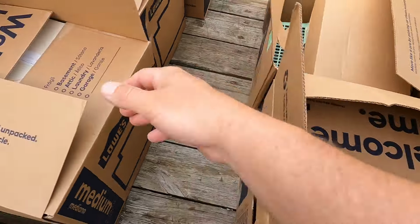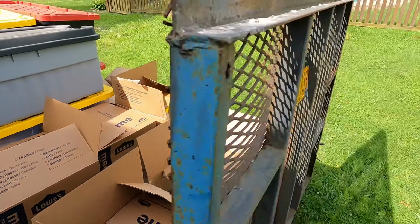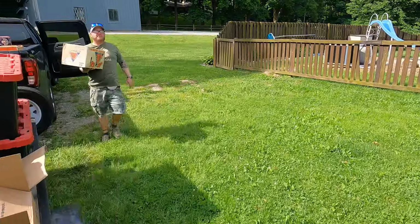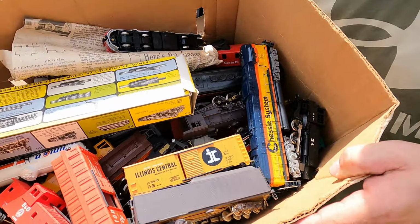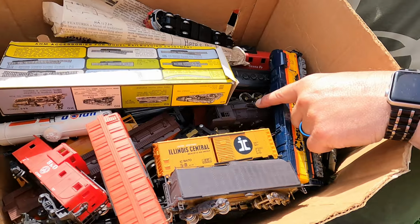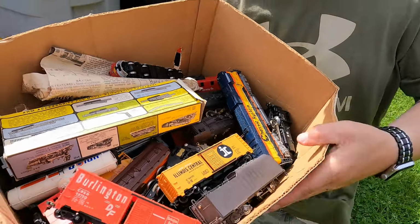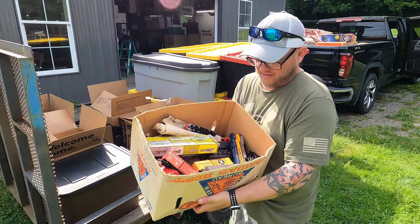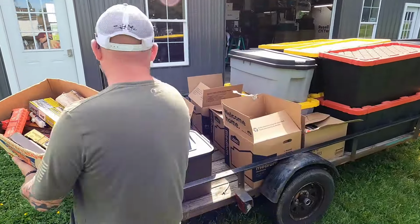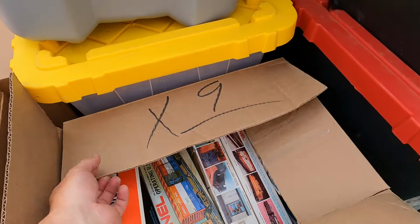You can see just a bunch of train stuff. These are all loaded with stuff, though. This is a box of engines. Nice. There's brass engines in here. This is a lot of smaller stuff. These engines, did you see a lot of just a certain gauge, or is there a mixture? These are a lot of HO. Really? This is HO, and most of the stuff's HO, except for some of those kits that are bigger stuff. There's some more stuff right here.